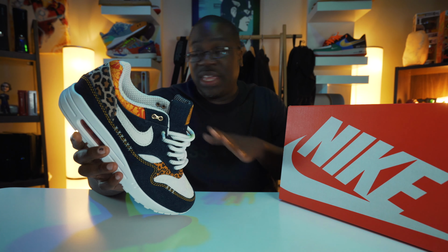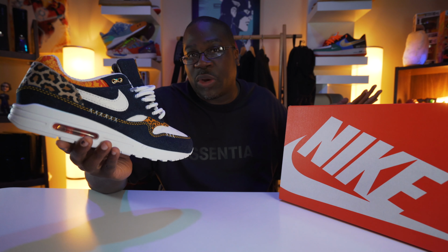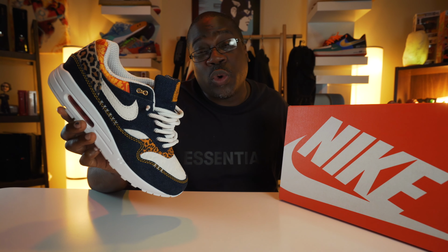Today, we do have a sneaker that I saw on the Sneakers app like a week or so ago, and I was on them immediately. I really wanted these Air Maxes immediately, and I hit on them, well, because they were sitting. You guys really didn't care, but without further ado, we do have the Air Max 1 Leopard Denims. Let's get it.